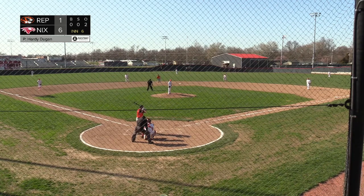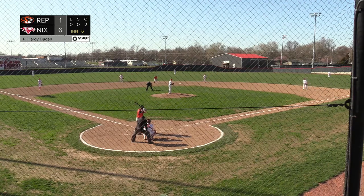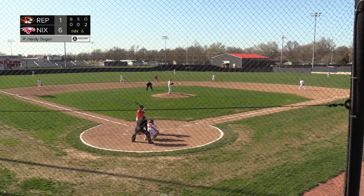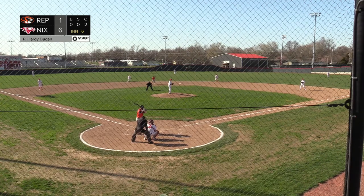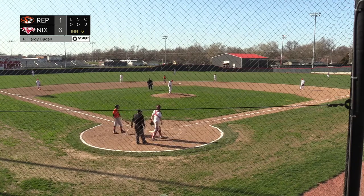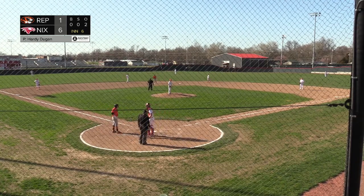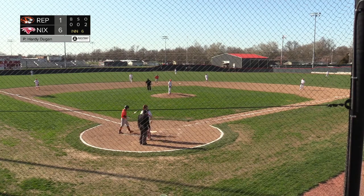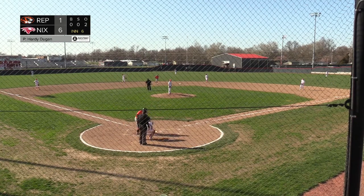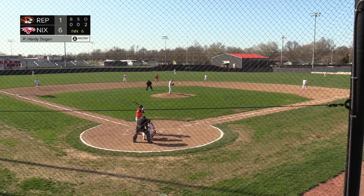Trying to get Pyatt home from second base. Pyatt walked to lead off the inning. Went to second on a pass ball. Hill waits for the first pitch and calls timeout. The shortstop, Gundelfinger, was trying to keep Pyatt close, and it took too long, so Hill called timeout.